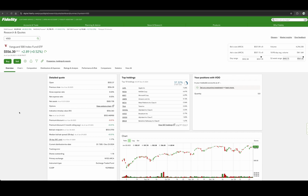What I do like about Fidelity's website is the detailed quotes that it offers you that Robinhood doesn't. We're going to compare the both. We're not going to get too much into this. The first thing we can talk about here is the open price. Notice it was at 557.37. The previous close, you can see the date and when that was, at 556.30. We can see the gross expense ratio at 0.03%.